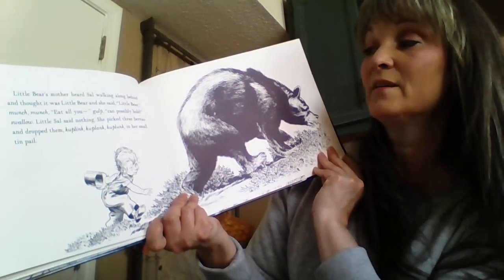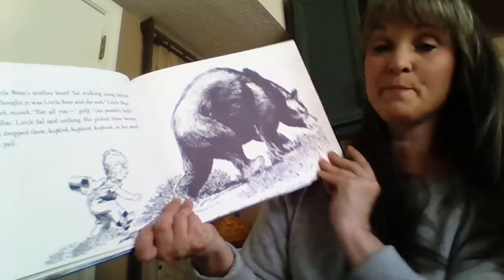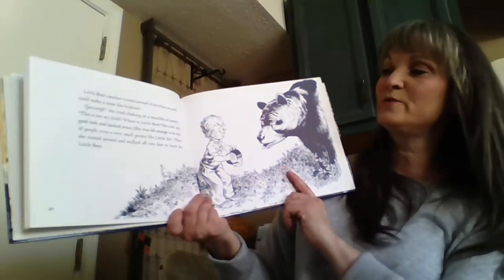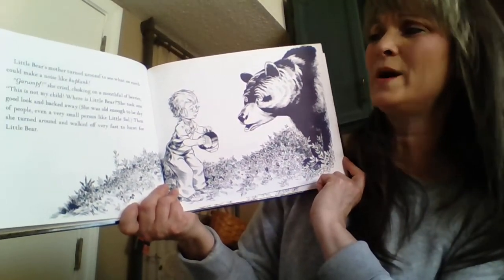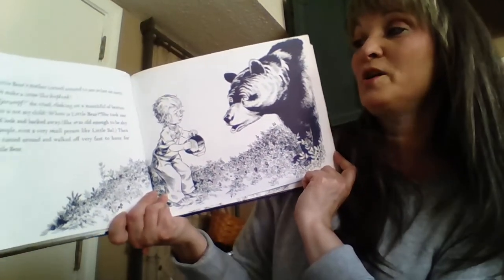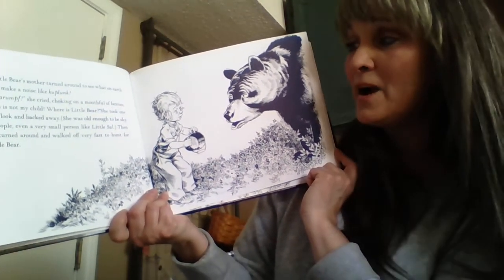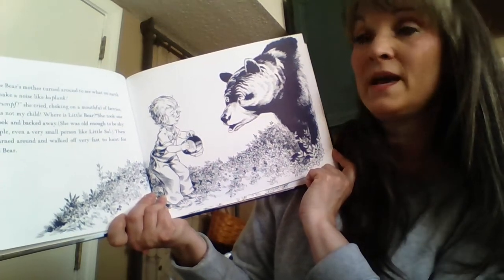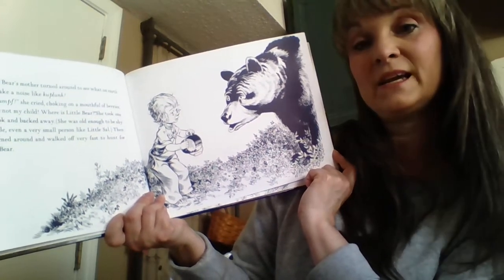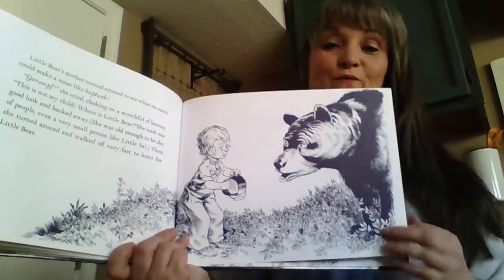Little Sal said nothing. She picked 3 berries and dropped them, kaplink, kaplink, kaplunk, in her small tin pail. Little Bear's mother turned around to see what on earth could make a noise like kaplunk. "Ooh!" she cried, choking on a mouthful of berries. "This is not my child. Where is Little Bear?" She took one good look and backed away. She was old enough to be shy of people, even a very small person like Little Sal. Then she turned around and walked off very fast to hunt for Little Bear.